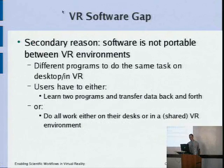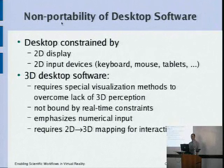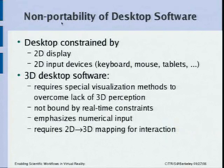The problem is that desktop software is not portable to VR for a variety of reasons. As I mentioned, the desktop is constrained by having a 2D display, by having a 2D input device. So the entire way how desktop software is designed is to work around these restrictions and still make it work. So a 3D desktop software, like your normal visualization software, VTK, AVS, what you have, requires special visualization methods so that you can see things in 2D. It's not bound by real-time constraints. You don't care really how long it takes to make the image.